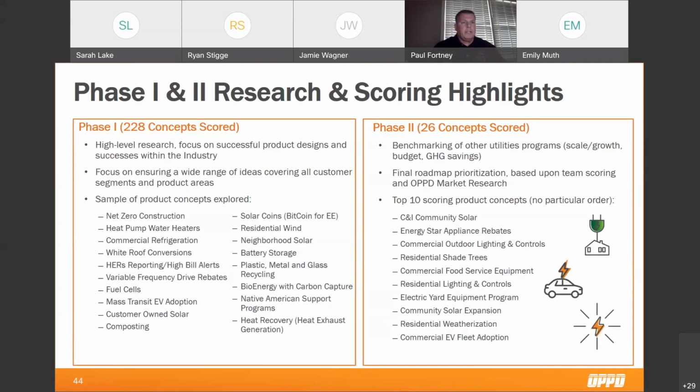Again, we're going to use all the ideas from these surveys as well as the input you've given us today to help us determine what that final roadmap looks like and at least the initial path forward. The top 10 scoring items from phase 2 are listed below, and they're not in any particular order. The products we believe have scale from our research and our benchmarking. One of our initial motivations was to create some initial products that could get as many customers involved as possible to really get them thinking about how they could reduce their carbon footprint. Next slide, please.